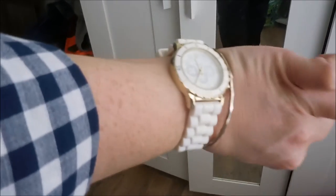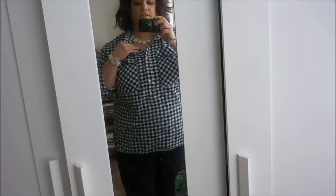So, here is a quick outfit shot. I've got my watch and a bracelet, and I've got a necklace on, too. No earrings. I don't have time. I gotta put my wedding ring on still, but that is what I'm wearing.